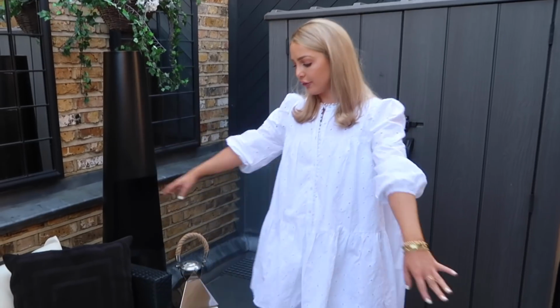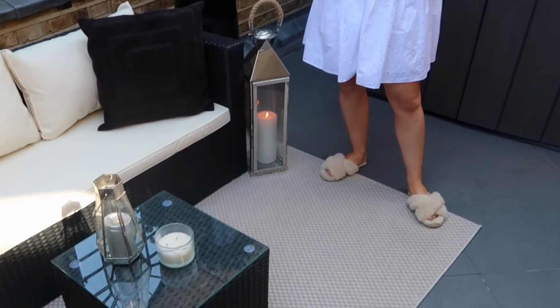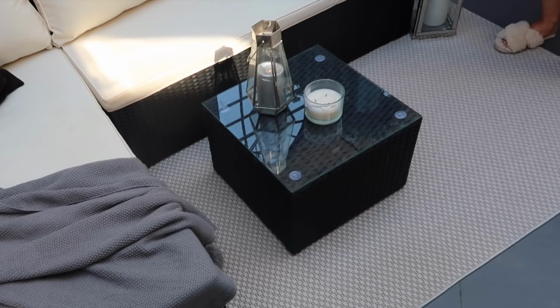And then we got this rug recently from IKEA. I think it just frames the sofa area and again it makes it really cozy out here. This was only I think £55.